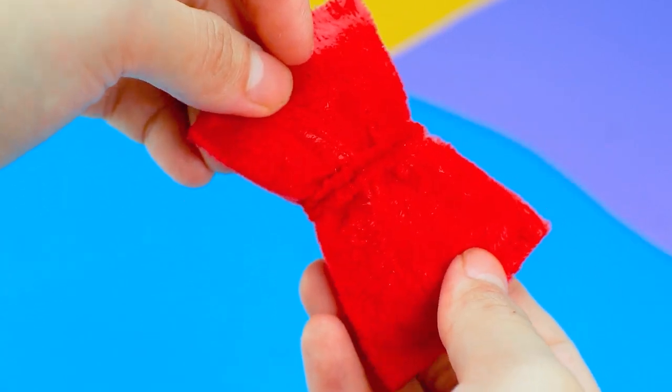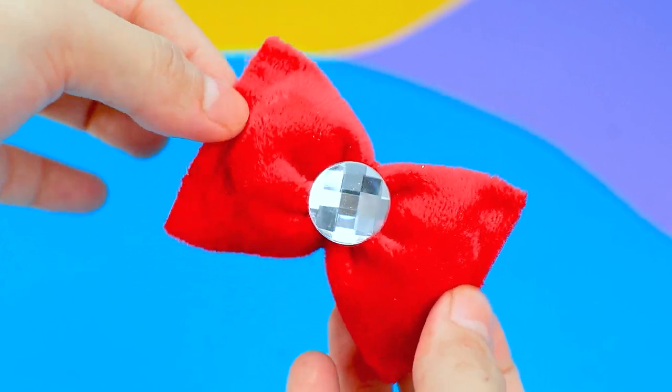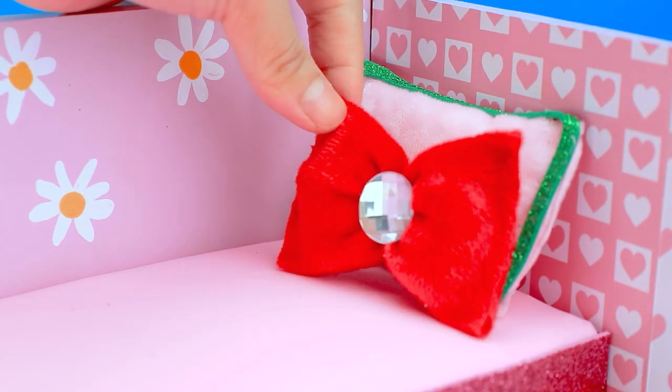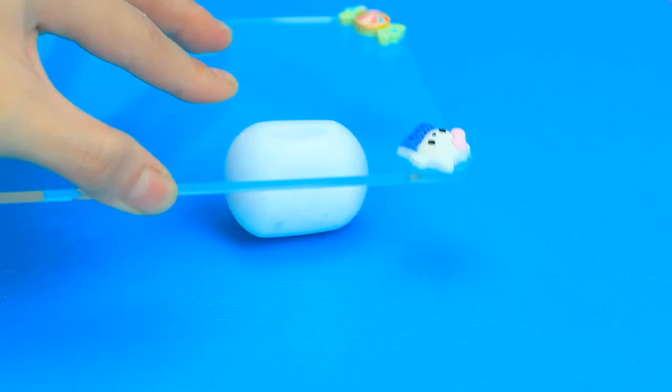Pillow is here. Powder, make it gorgeous. The bed can't lack a mattress, right? So let me make it from clay.